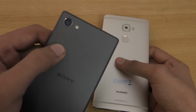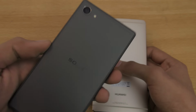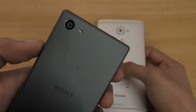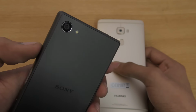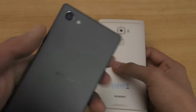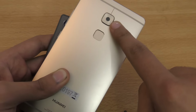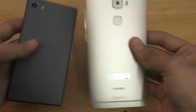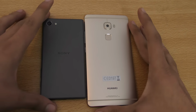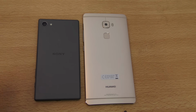Now, this is a 23 megapixel sensor on the back of the Z5 Compact that can go all the way up to 4K, and Sony says that this is the fastest autofocus camera sensor on any phone currently. And then we have the Mate S. This bad boy comes with a 13 megapixel sensor with dual LED flash. So now I'm just going to show you some of the sample shots that I captured using both of these two phones side by side. So let's go.